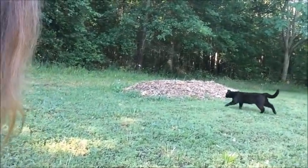And Kai is at my feet. There he is over by the compost pile.